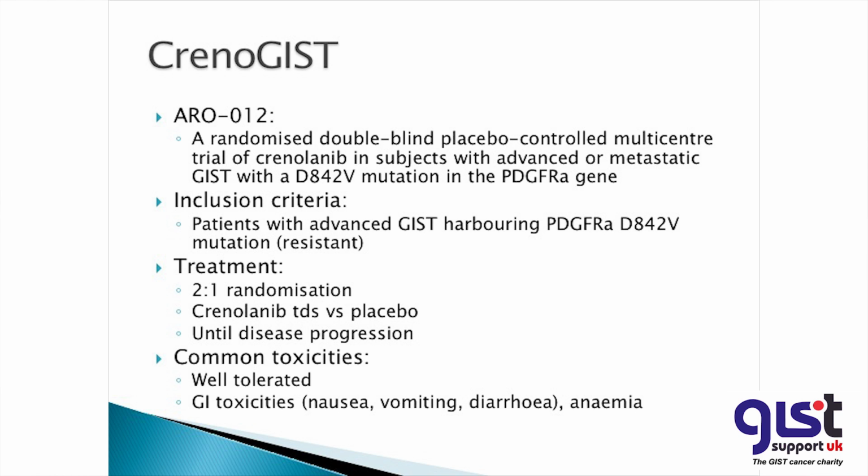And this new drug, crenolanib, has been identified in early studies, in preclinical studies, so that's in lab studies, but also in an early, what we call a phase 1 clinical trial, as showing response, quite excitingly, in patients who have this otherwise resistant mutation.